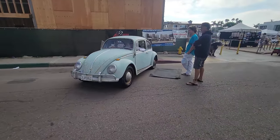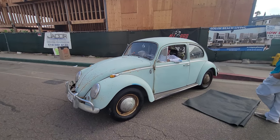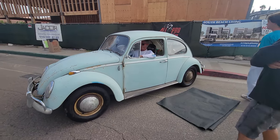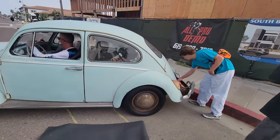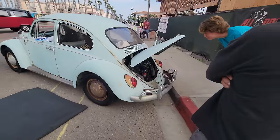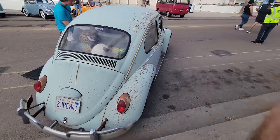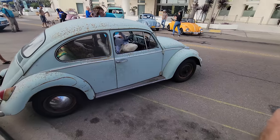This is a cool bug right here. Look at that, still 6 volts too. Is it a 1300 or a 1600? It's cool. I don't know. Go ahead, I'm gonna pull forward. This guy got in. Yeah, it's a 1300. Sounds like a 1300 too. Runs pretty nice. Yeah, that's pretty neat.